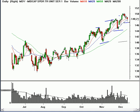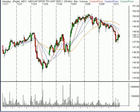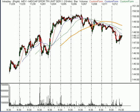So no reason to think that this market's heading lower. We've got a catalyst that hit the market today. It didn't seem to affect the market much, but the short-term trend in the MDY is lower, so we have to treat it with caution until the buyers can reestablish dominance and push it back up. Probably I'd say about 148.75 or so. Above 148.75, I think the buyers will probably push higher.